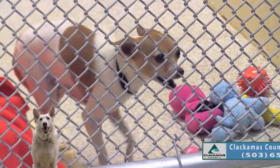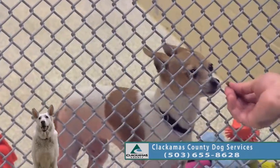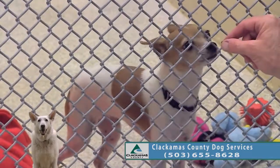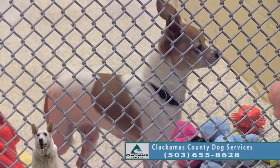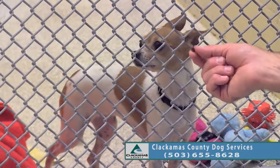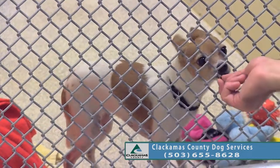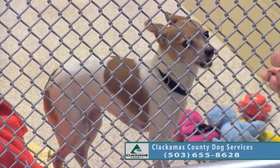This little girl's name is Ninja. She's a 2-year-old Chihuahua. And she's got super long legs. And of course, beautiful ears. You hear that doggy barking, don't you? Can you show everybody how cute your ears are when they stand up? I know that doggy's making you nervous, huh?